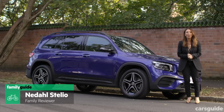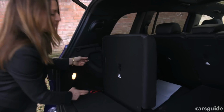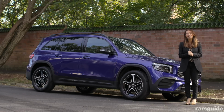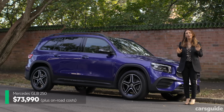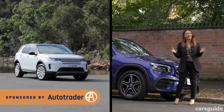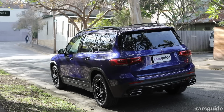Something new, a compact SUV with 7 seats from Mercedes. It's for those people who don't want a giant car but still want the practicality of having 2 spare seats in the boot. It's the Mercedes GLB 250. It costs around $74,000 before on-road costs and extras, and its closest competitor is the Land Rover Discovery Sport, which is actually a larger car. So yes, there is nothing out there quite like the Mercedes GLB 250.